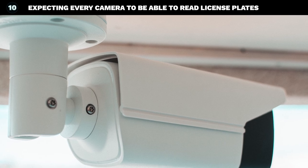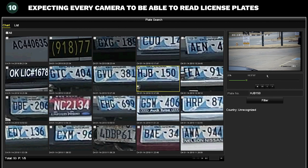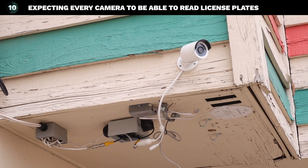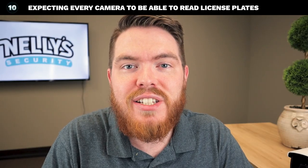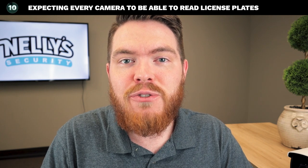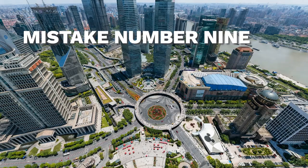This camera not only takes excellent pictures of license plates, but it also pulls them into a database for you to search through later. Now this 2-megapixel bullet really is a great security camera for certain purposes, but not for reading license plates. Understanding the strengths and limitations of your cameras before you start piecing together your system is really going to save you from a lot of headaches later down the road. And that's a great segue into mistake number 9.